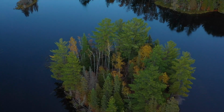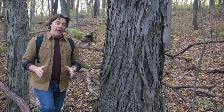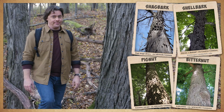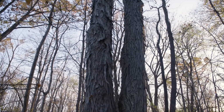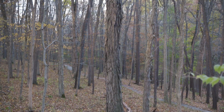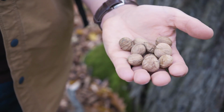One of the things that I love to do is look for hickory trees and collect hickory nuts in the fall. Hickory trees are part of the walnut family and include several species like shagbark, shellbark, pignut, and bitternut. The most well-known hickories are shagbark, named for their very shaggy appearance as they age. Hickories have a legendary history in North America, providing great hardwood for making furniture and good flavor for smoking meat. These are what the nuts look like.